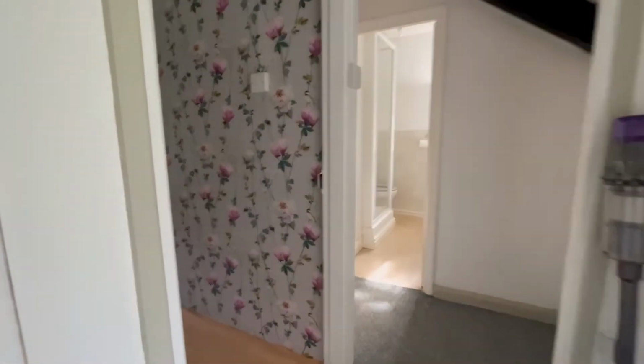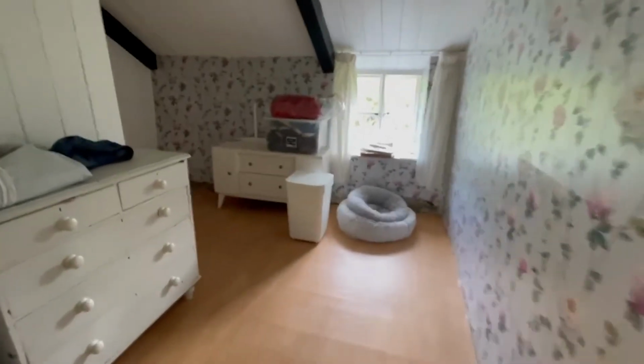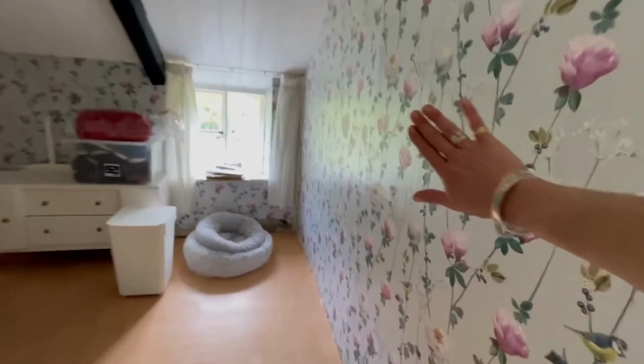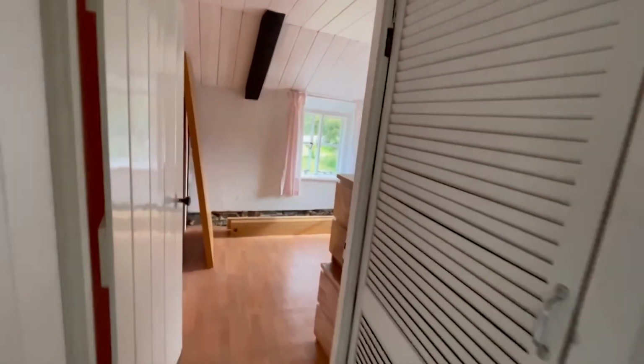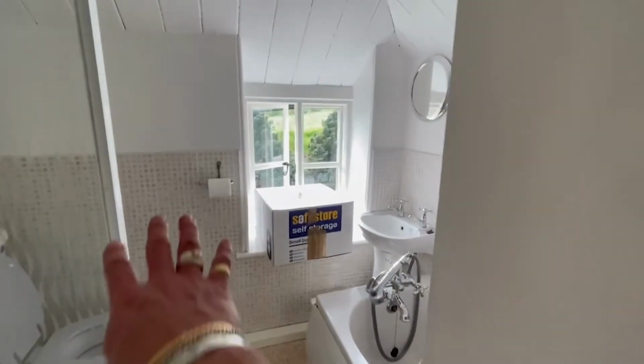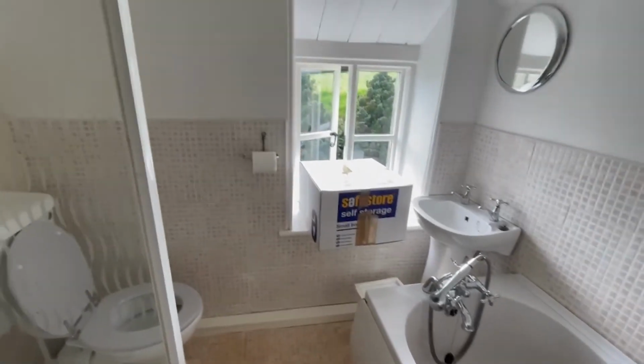This will be our dressing room up here. So actually, not too bad, and this wall is coming down. So this will be one room with the room next door, which is a nice light room. So I'll have three windows. This bathroom, actually fine for now.